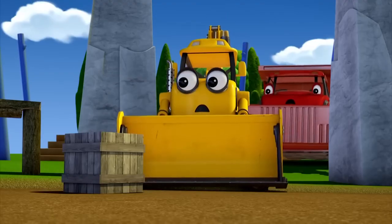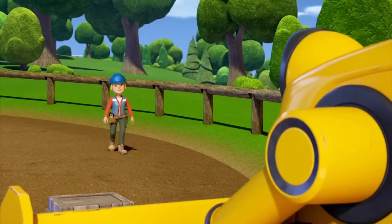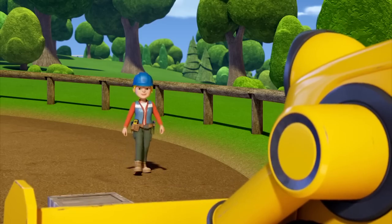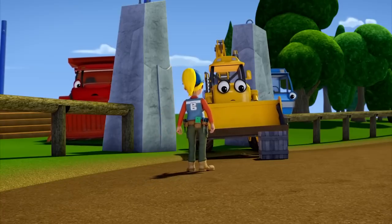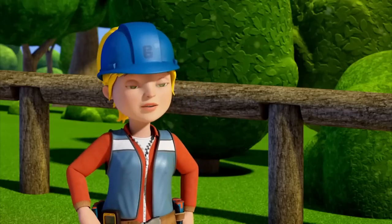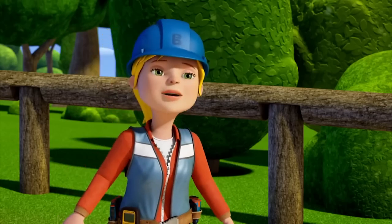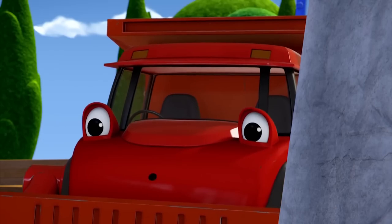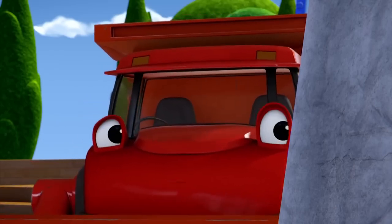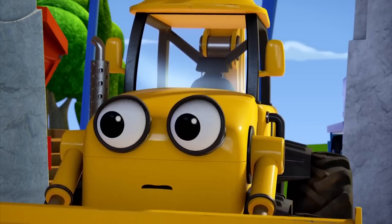What are you doing? Look! Wendy is here! She must have moved the crate. You did move it, didn't you, Wendy? Please say you moved it. Yes, I left it on the path whilst Lofty was finishing the entrance. Sorry, I didn't mean to scare you all. Oh, you didn't scare Scoop. He's way too brave. Right, Scoop? That's right. I wasn't scared at all. Not one bit.